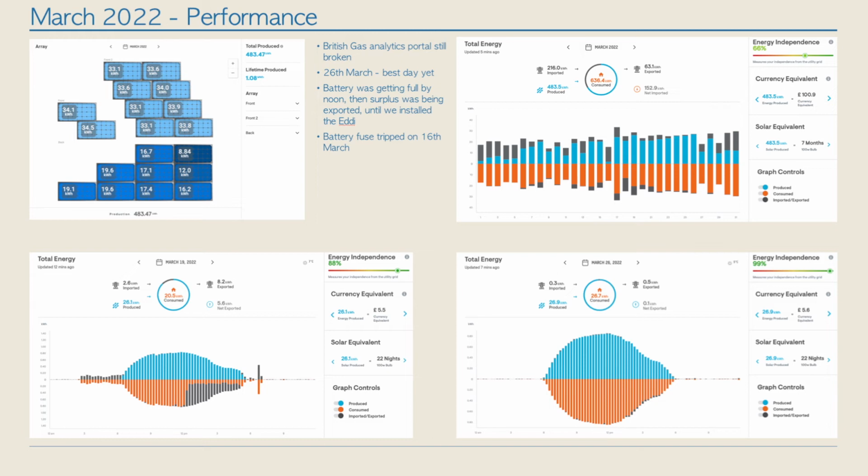So it does mean that on a nice sunny day, we did lose some efficiency there, where the battery could have been providing power during the night and could have been charging up the following morning before I called them and found out what the problem was.